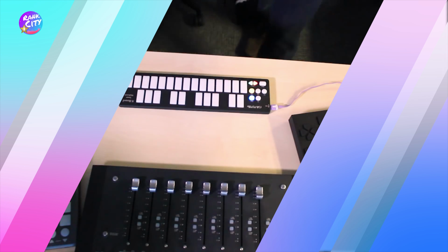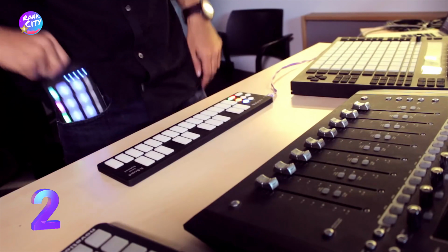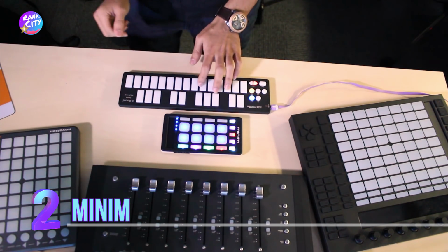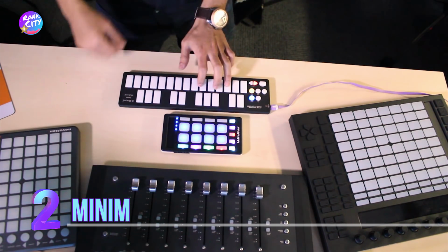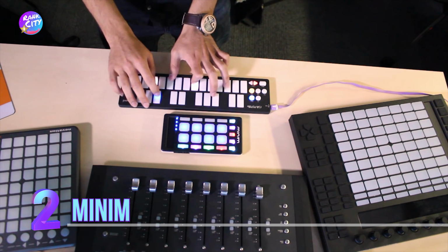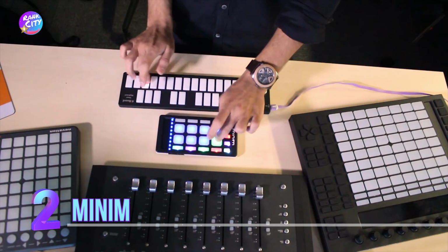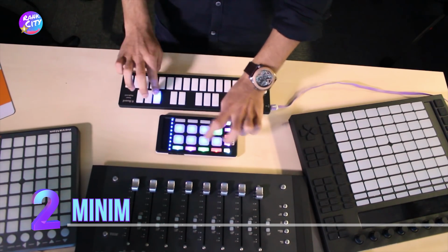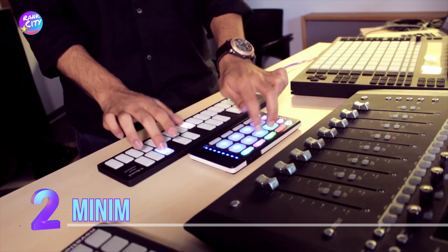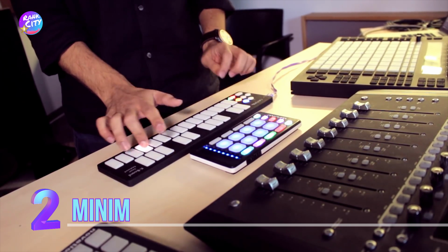Coming in hot at number 2, the Minim. The Minim is a tiny freestanding instrument from Livid Instruments. Having started back in 2006, Livid Instruments has been focused on condensing all of your music needs into one portable device. It has 8 ultra-expressive pads, 15 buttons, a touch fader, and can be used in conjunction with nearly every DAW on the market.